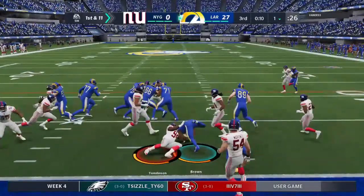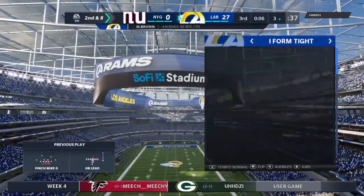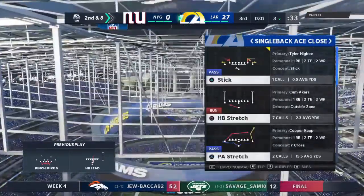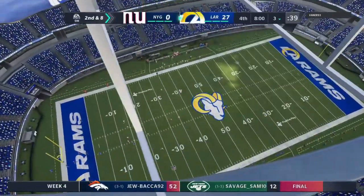Here's a give to Brown. And he'll get this only up to about the 3-yard line. Number 34. Tackle made that time by Dalvin Tomlinson. Take it to the 4th, man. Take it to the 4th. 3 quarters in the books. We'll return with more after this.